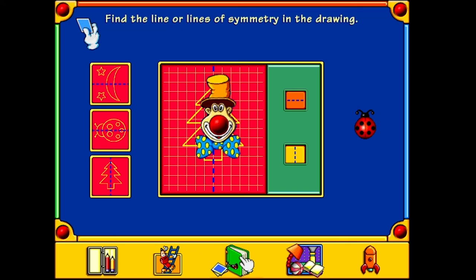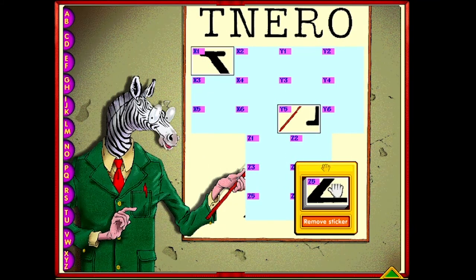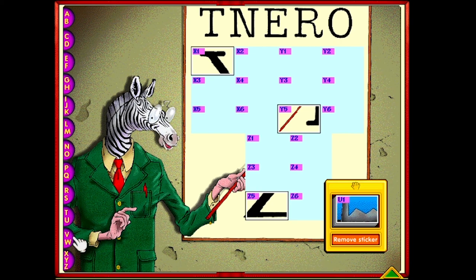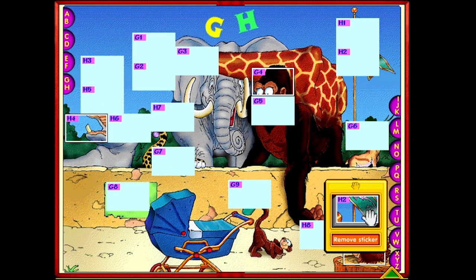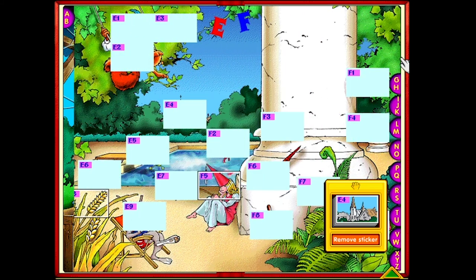Well, now that's done. Let's put our new stickers in the sticker book. What do we got? Z5. You won? H2. B1. E4.